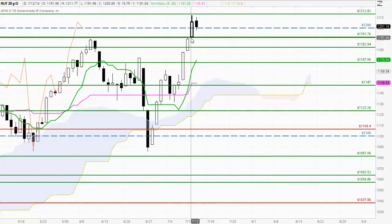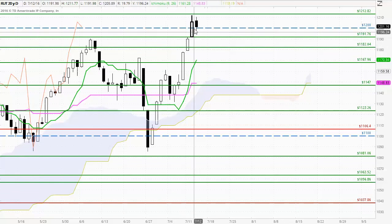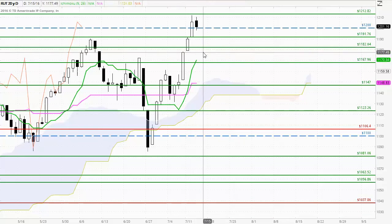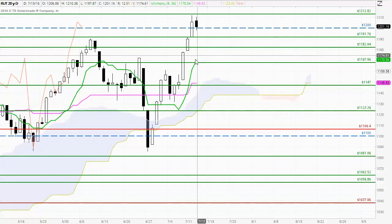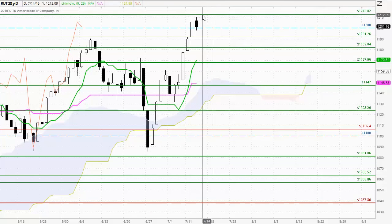In terms of Ichimoku, bull market in all three timeframes, supported by the Chikou span, and this is suggesting that if we do see any retracement, we may see the buyers come back into the market very strongly off one of these support levels, and then perhaps trade the market back up towards these highs.